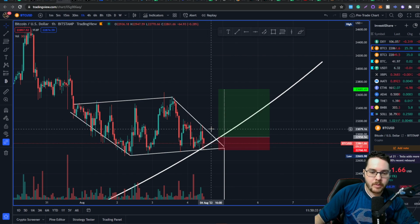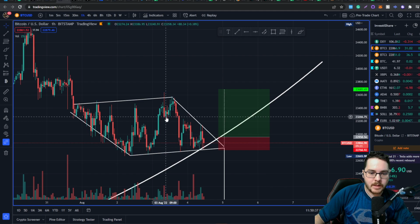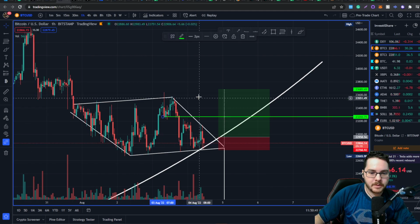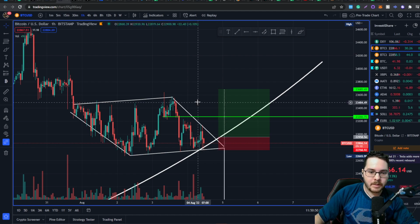However, if we break to the upside, there's a few things you have to pay attention to. The local level of resistance right here, that could cause problems. So if you start seeing a bearish formation play out in lower time frames, like the 5-minute chart, and it starts breaking to the downside, take your profits, basically. That's how I'll be doing it.